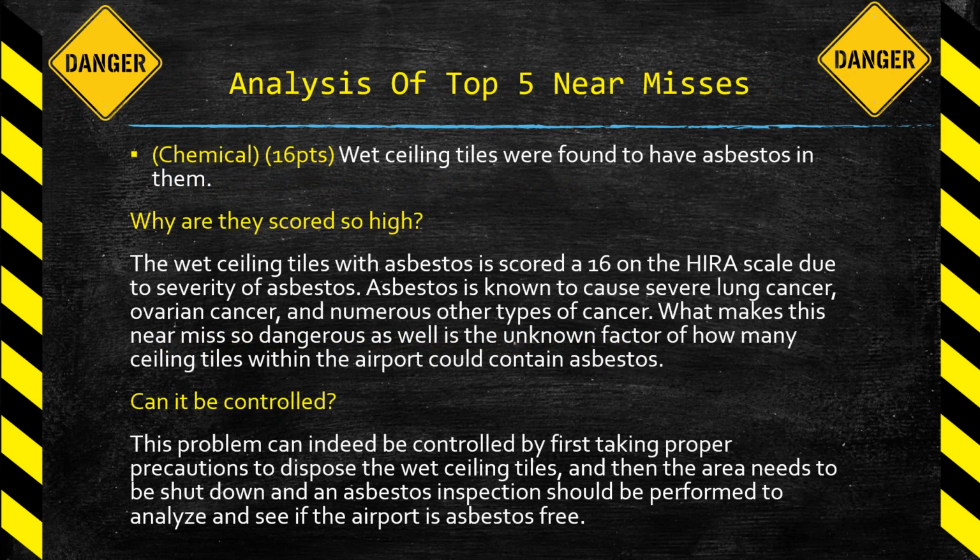Taking a deeper dive into our top 5 near misses, our first one is the asbestos near miss, which is a chemical worth 16 points. It was scored so high on our high risk scale due to the severity of asbestos, which can cause numerous types of cancers like lung cancer, ovarian cancer, and of course many other types of cancer, which can lead employees or employers to being more susceptible to cancer overall and more diseases.